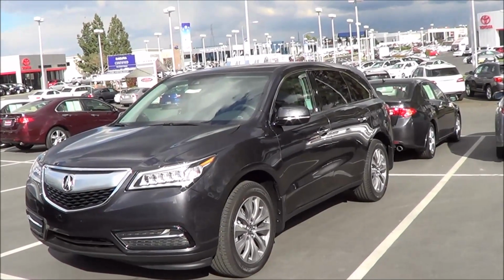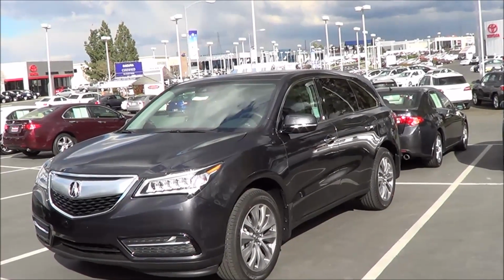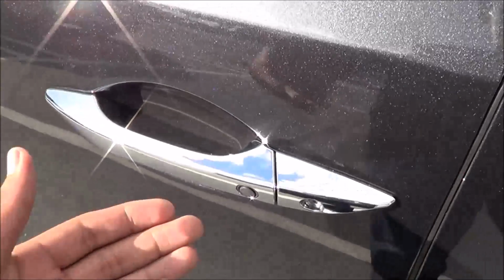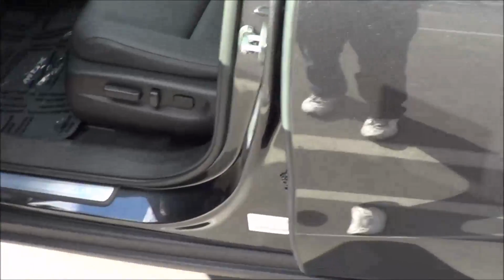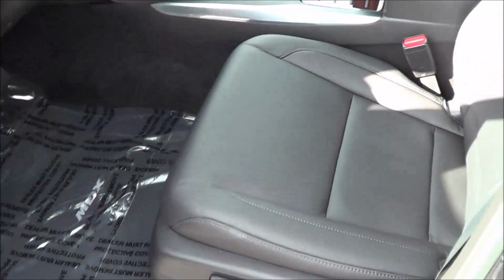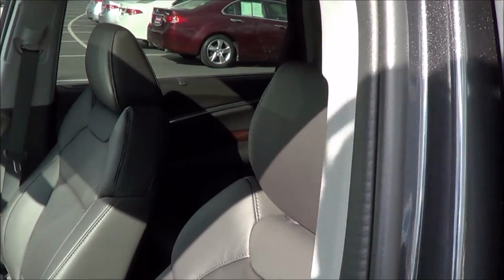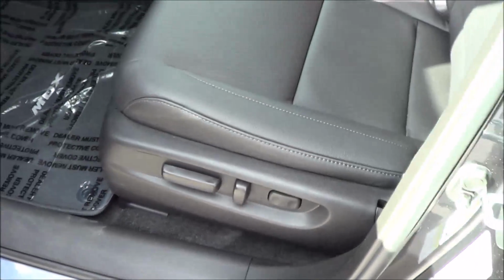Now essentially the MDX we have here is also pretty loaded. It has the tech package as well as the entertainment package too. Now it is the graphite luster metallic exterior color with smart key access on all 4 doors. And you also do have chrome exterior door handles. Has a full-on black leather interior. Power driver's seat with power recline and power lumbar too, of course.